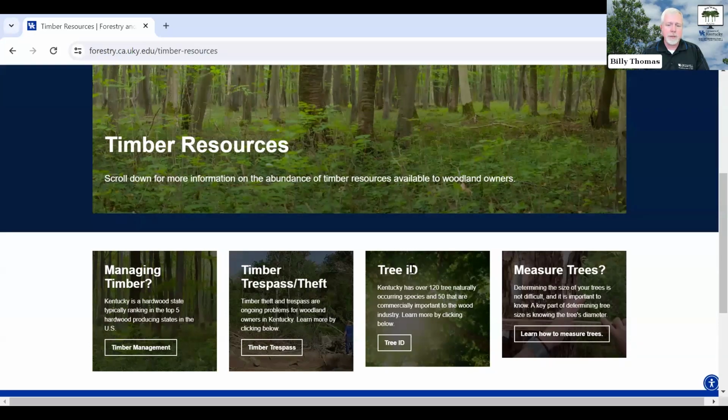That's something you'll most likely have to end up working with a consulting forester on, because they're one of the few people in the state that can handle that and go to court on your behalf. So that's a really important thing. And then certainly tree ID. We do a lot with tree ID. Certainly Laurie Thomas has done a tremendous amount with our Common Trees of Kentucky and our Tree of the Week episodes. But knowing what tree you're dealing with is the first step.